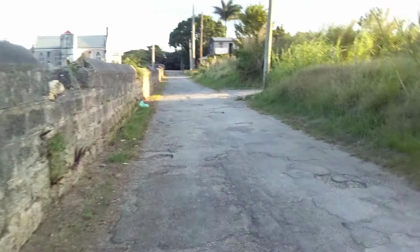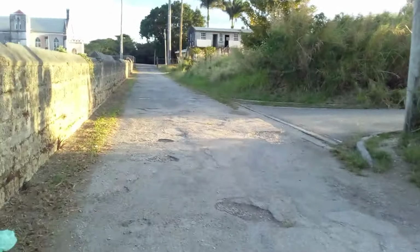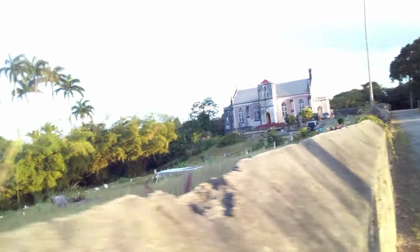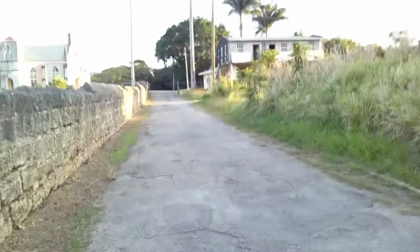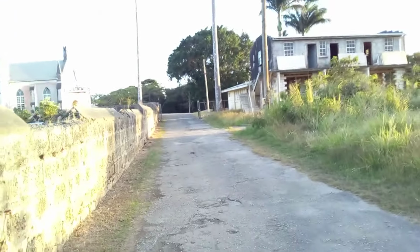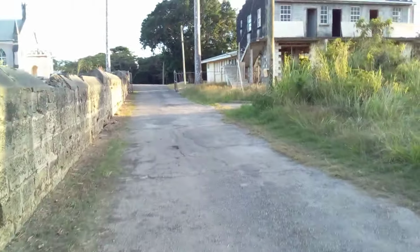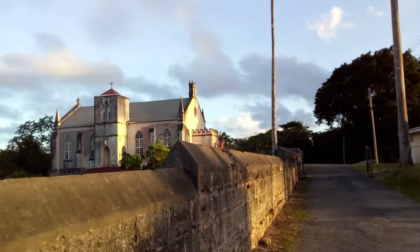Walking up towards St. Anne's. There are houses being built up in here now. Once upon a time there were no houses, but I see there are houses being built somewhere up in here now. And this is the church cemetery in which my grandmother and grandfather are all laid to rest. St. Anne's Anglican Church.